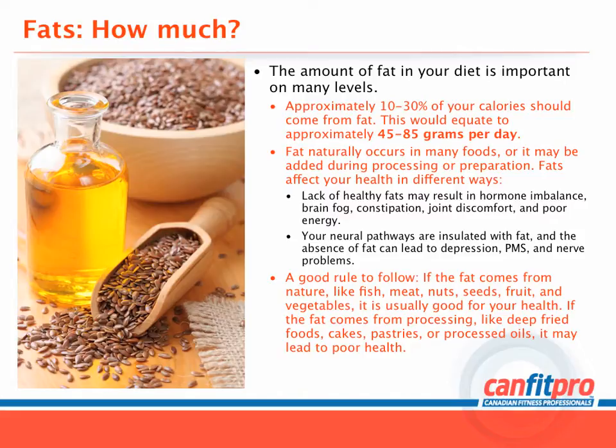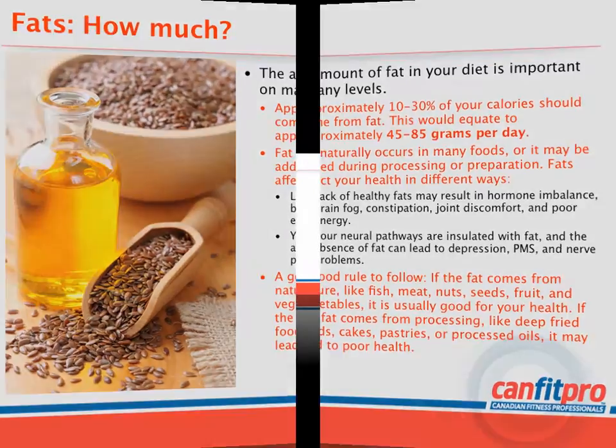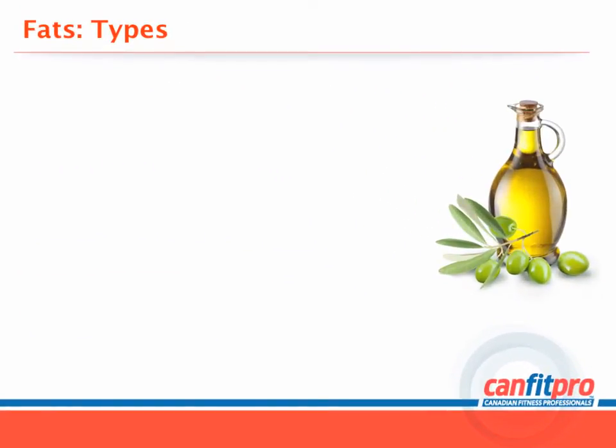A good rule to follow: if the fat comes from nature, like fish, meat, nuts, seeds, fruit, and vegetables, it is usually good for your health. If the fat comes from processing, like deep fried foods, cakes, pastries, or processed oils, it may lead to poor health. Let's look at the different types of fats.